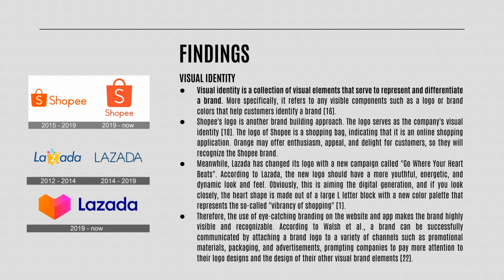Okay, in the findings section, we have analyzed 4 different visual elements. The first one is visual identity, the second one is color, the third one is about the layout and typography, and the last one is about the image and graphics. So we look at the first visual element, the visual identity. I will explain the definition of visual identity.